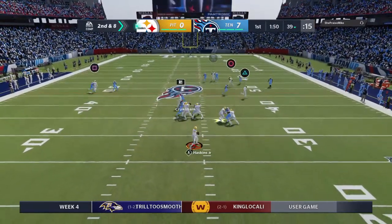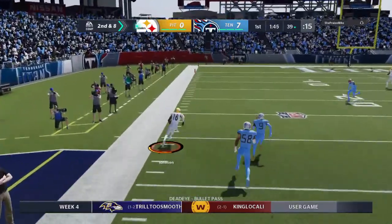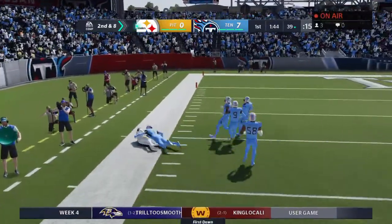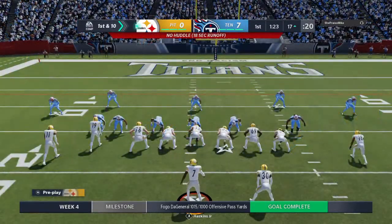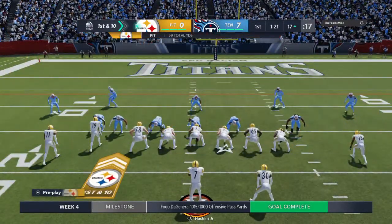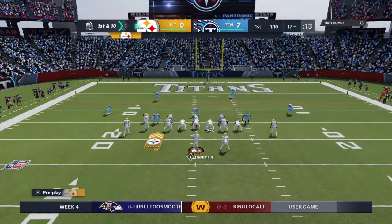Looking to throw again on 2nd down. Haskins. That ball caught by the former Toledo Rocket, Deontay Johnson. And they're going to have this all the way down deep into Tennessee territory. A gain of 45 yards. First down, Pittsburgh.